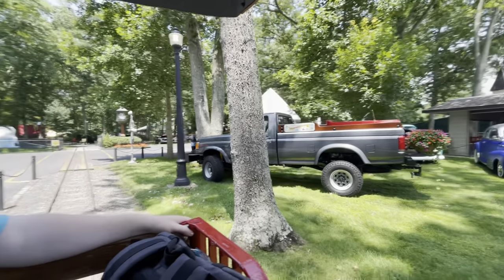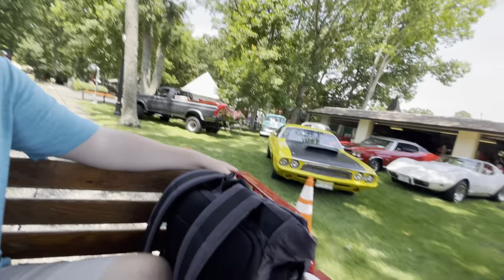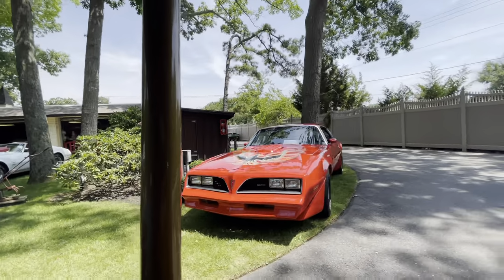Oh, it's a bush. Oh, God. Man, look at that truck. That's a truck. Oh, man. Look at that muscle car. Nice muscle car. Look at that muscle car. That's a nice muscle car, too.